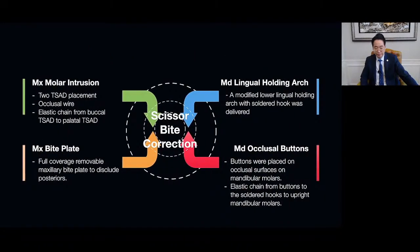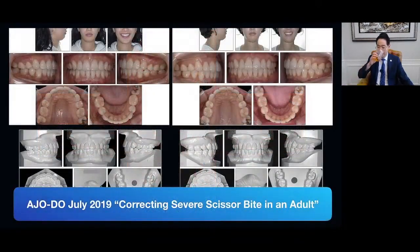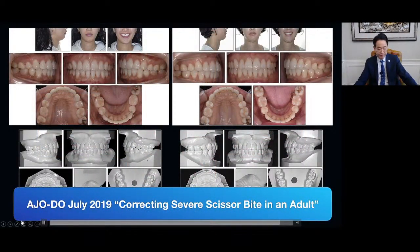After 7 months, scissor bite correction was successfully achieved. The maxillary right molars were intruded. The mandibular right molars were buccally uprighted. By uprighting the mandibular right posterior teeth, we were able to reposition the alveolar housing as well and relieve the mandibular basal bone constriction, which led to long-term stability. If you're interested in learning more about our case, you can find it in the AJODO July 2019 issue.